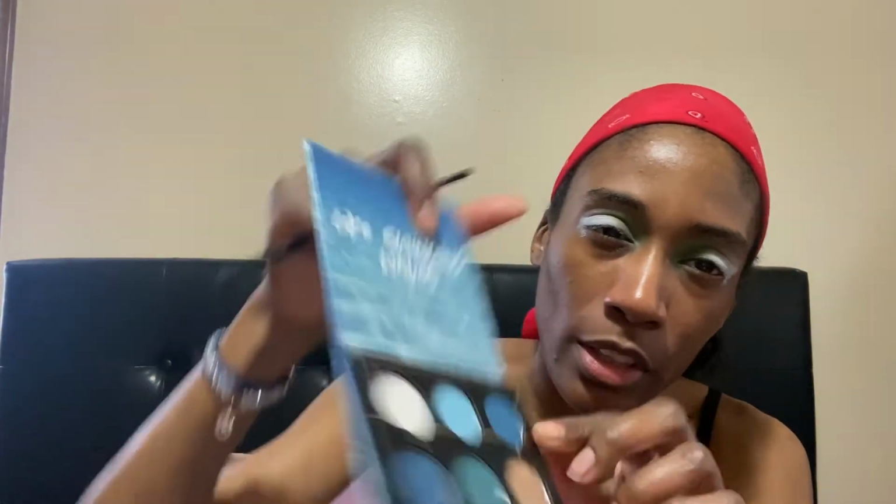So for out of view, I'm using this e.l.f. detail crease brush. If you all remember, I compared this to the new Sigma diffuse detail crease brush, and I'm going to take this blue right here and put that on the outer part of the eye. So I wanted to do e.l.f. and Essence, because I felt like both of them were drugstore accessible.